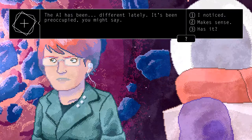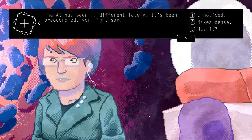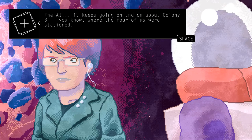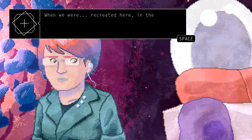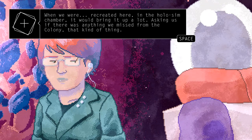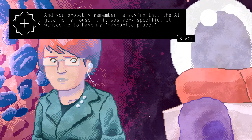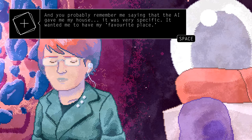The AI has been different lately. It's been preoccupied, you might say. I noticed. Yeah, it probably has been asking you a lot of questions lately. Talking to you more. The AI keeps going on and on about Colony B. You know, where the four of us were stationed. When we were recreated here, in the Holosim chamber, it would bring it up a lot, asking us if there was anything we missed from the colony, that kind of thing. And you probably remember me saying that AI gave me my house. It was very specific. It wanted me to have my favorite place.